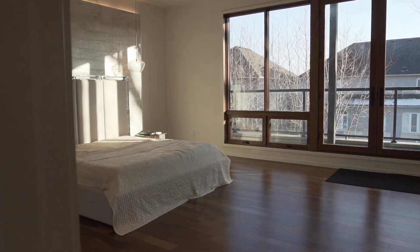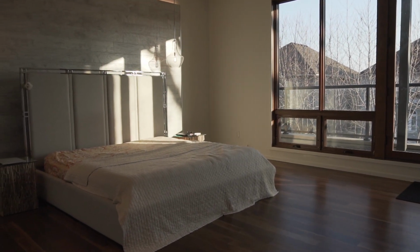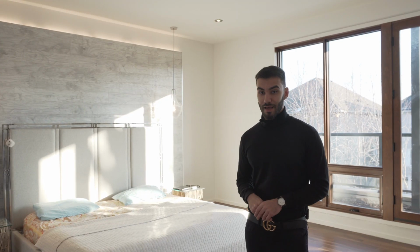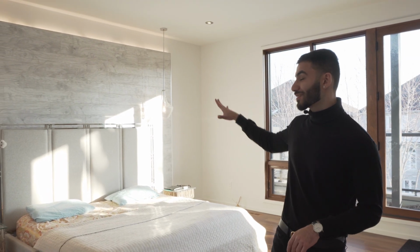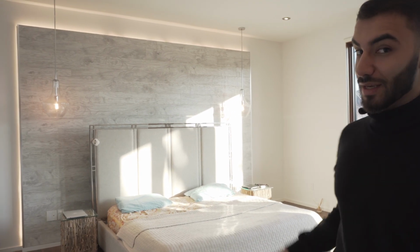All right, you guys, so we're officially in the first bedroom upstairs. Now you're gonna notice just the size of these bedrooms are very close. They're all very, very big. Again, with the wooden backsplash behind the bed and the ambient lighting, as well as the lights on the ceiling. Very closely designed, but every bedroom just has their own last finishing touch.